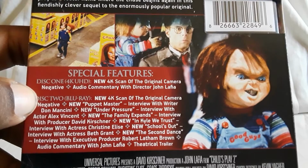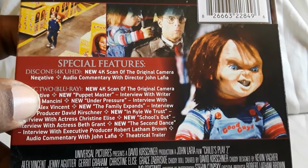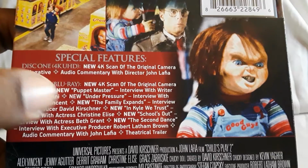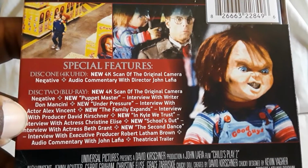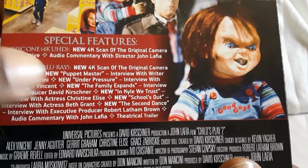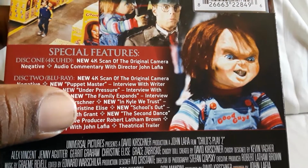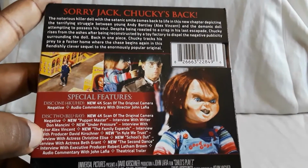This one you get a new 4K scan. They're pretty much all like that. The 4K Blu-ray. And this one does have a new feature, or a few. You have a new Puppet Master interview with writer Don Mancini. New Under Pressure interview with actor Alex Vincent. The Family Expands, an interview with producer David Kushner. What else is new? In Kyle We Trust, another interview with actress Christine Elise. School Is Out, The Second Dance. So yeah, it's mostly interviews with people, but it's really cool. I definitely recommend going through all that. Here's all the specs on the bottom.